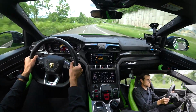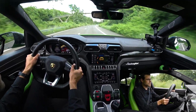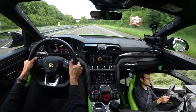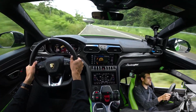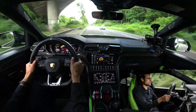Holy moly, once again 200 kilometers an hour, and look at how smooth this car stays in this long bend. And I could feel I could drive even faster. It is incredible. It is just incredible. This is definitely one of the best performance SUVs out there, together with the RSQ8, in my opinion.